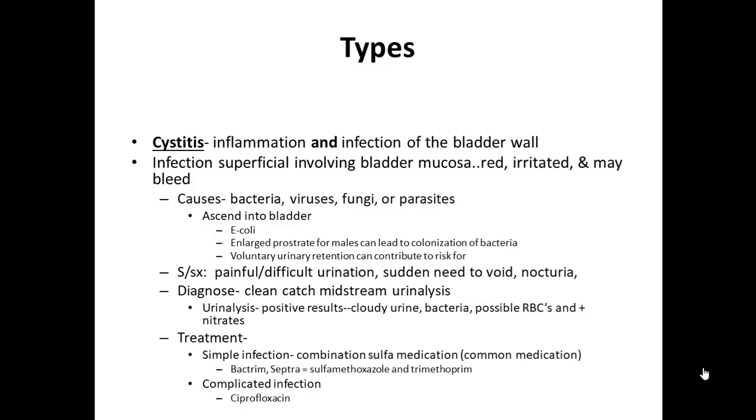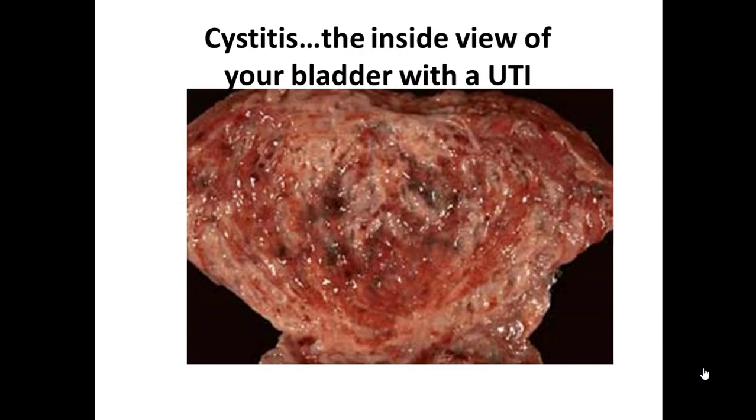Things that we need to teach our patients: finish all antibiotics. Don't just stop taking them when you feel better. And really push the fluids, because the more you can flush and drink, the better. It'll flush everything out. And this is what a terrible, terrible cystitis looks like.